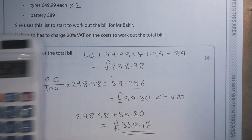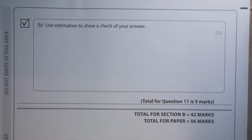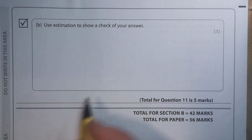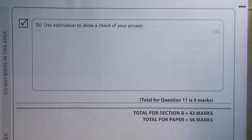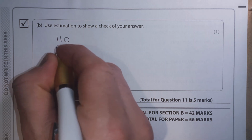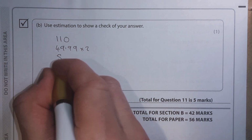That's our answer. Now there is a second part to this question, and it says use estimation to show a check of your answer. So there's different ways of checking. You could do a reverse check, so work back to the original, but they haven't said we have to do that. What I'm going to do instead is I'm going to check the total of the costs. Well, we said that the service was £110 and the tyres were £49.99. And we wanted 2 of those. And the battery was £89.